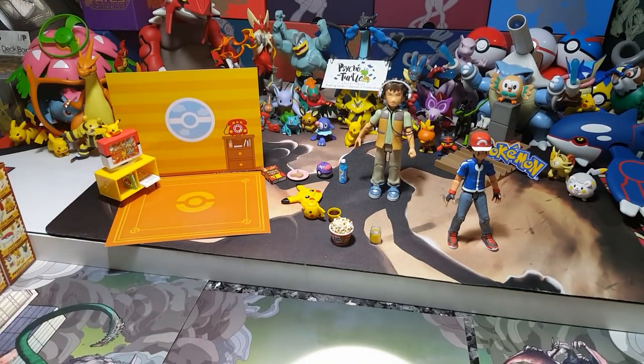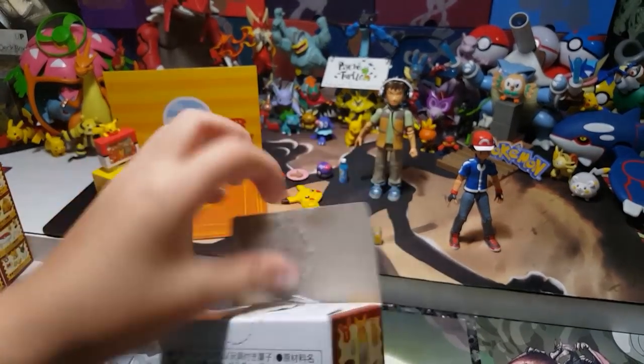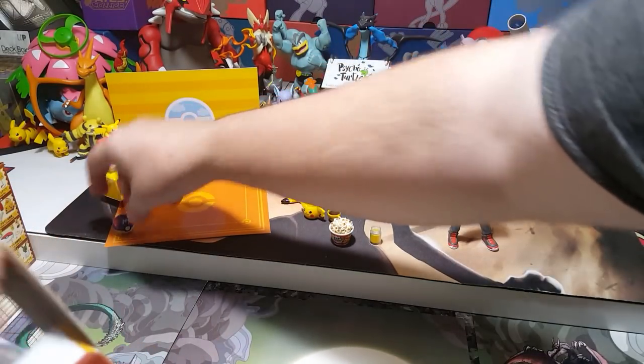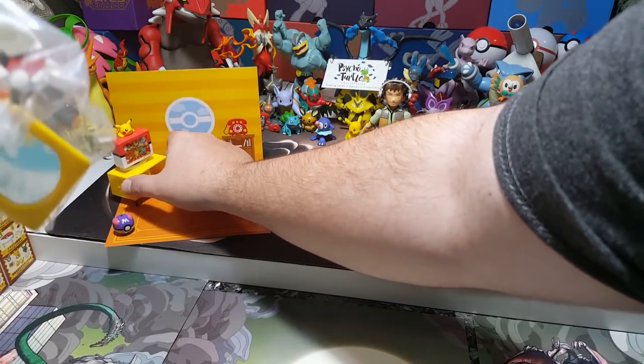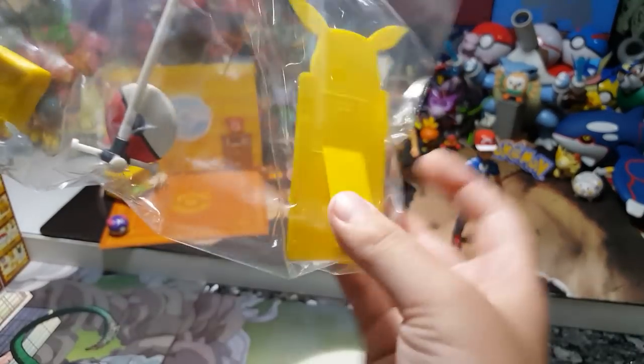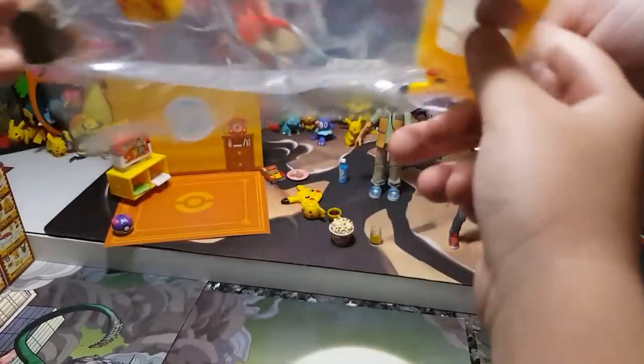Next box. What do we got? The living room's coming together. Where does everything go? I gotta see this. Oh, it shows the master ball goes over here. I'm gonna put it just like the picture. What do you got? Oh, that's the one we had. Yeah, that's the one we have. I remember.